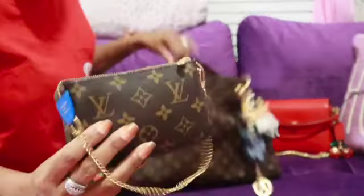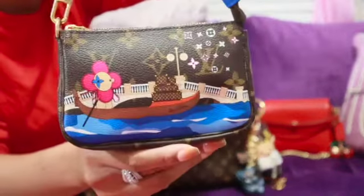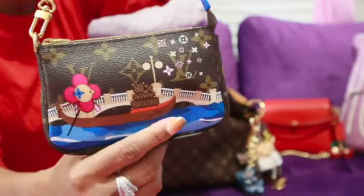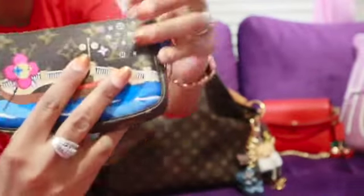Next, I have my mini pochette. I have not carried this little cutie in a while. I originally purchased the regular monogram with no animation on it. And then when this one came out, I sold that one. I was so in love with this one. I love that pop of color with that blue. So of course, that's what color the inside is.